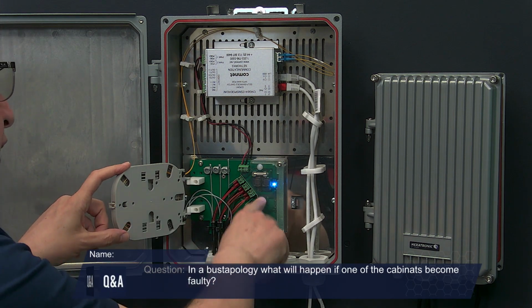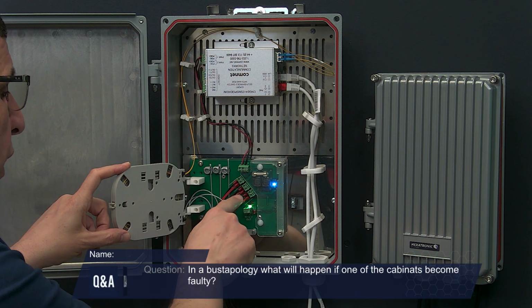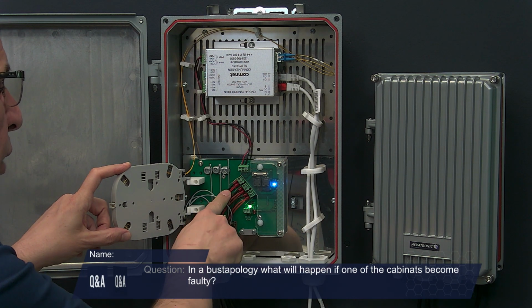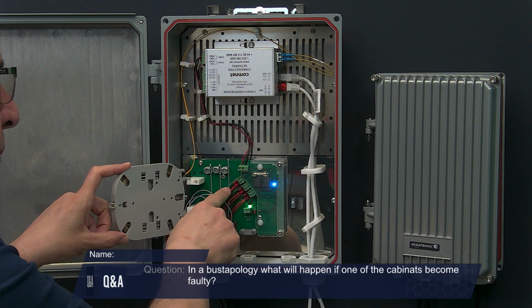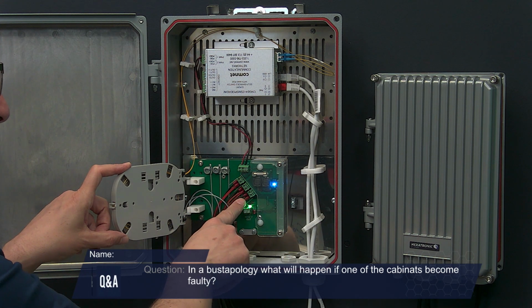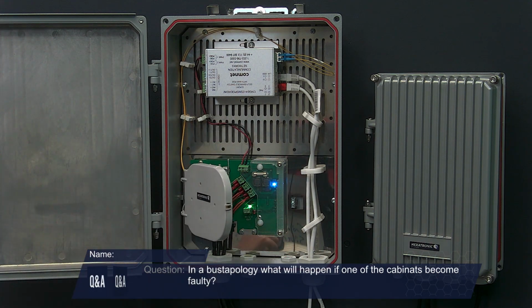So let's say that this cabinet is totally off. The outgoing power is connected to the incoming power. So this is just a mechanical connection on the input level. So it doesn't matter what is the fault in this card. It will not affect any cabinets.